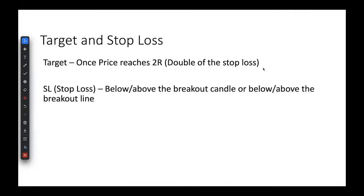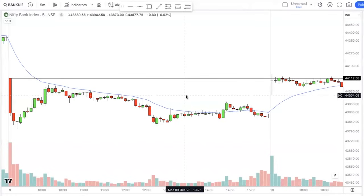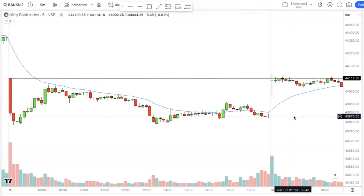So that means keeping the stop loss above or below the breakout line can also give you a better risk-reward entry. Now we'll go to the chart and see some examples to understand this setup better. Okay, now quickly see a couple of charts. So this setup happened on 10th of October in Bank Nifty.